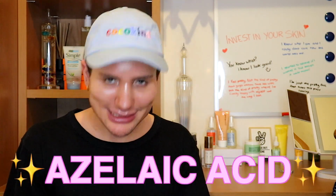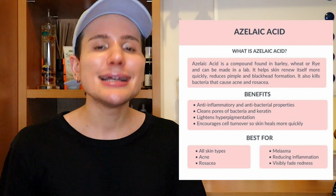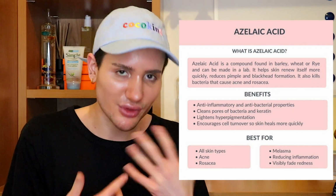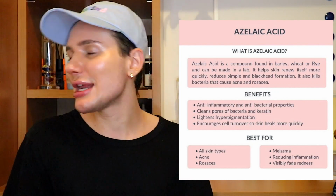So the first ingredient I recommend is azelaic acid, because azelaic acid is very soothing. It's actually prescribed for people with rosacea. It's going to reduce all the redness in the skin, and PIE again is caused by redness of the blood vessels that are broken. So really this is going to be the best.